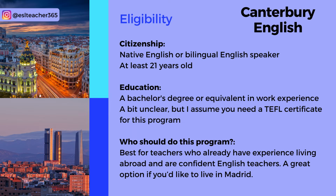And this program is best for teachers who already have experience living abroad and are confident English teachers, because you have to find all this work, and they do help you with some of the documents and the visa process, but they said that basically it's kind of on you. If you make any mistakes, it's your problem, not theirs. This is a good option if you would like to live in Madrid, and it is newer, so hopefully more reviews of teachers who do this program will be coming out soon.